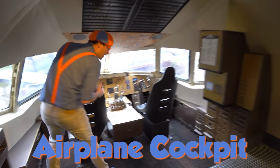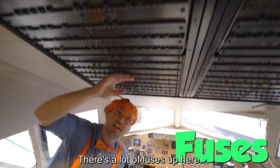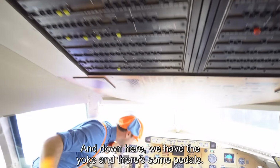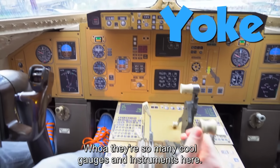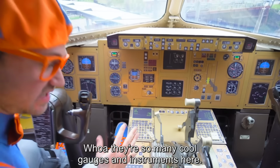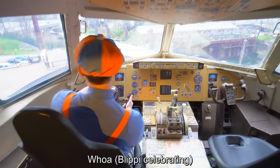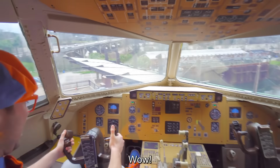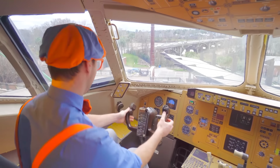Whoa, this is so cool. There's a lot of fuses up here. Yep, they feel really good. And down here, we have the yoke and some pedals. Whoa, there's so many cool gauges and instruments here. Whoa! Whee! This is awesome! Wow, but now I think it's time for me to be a passenger.